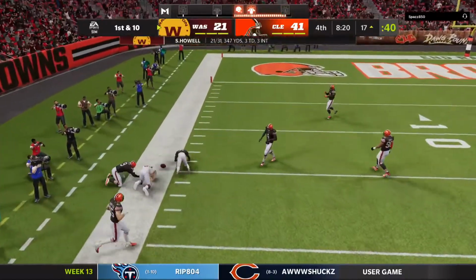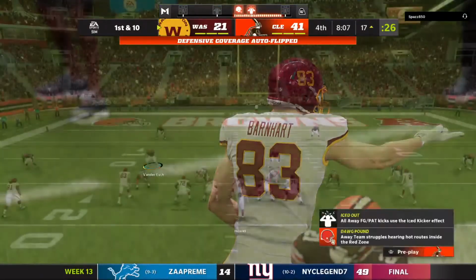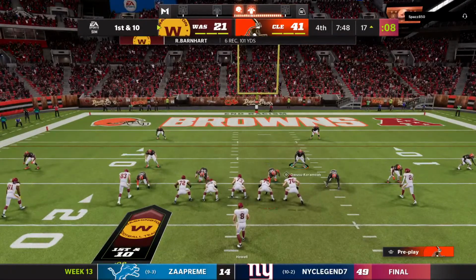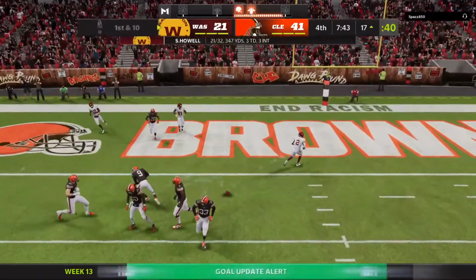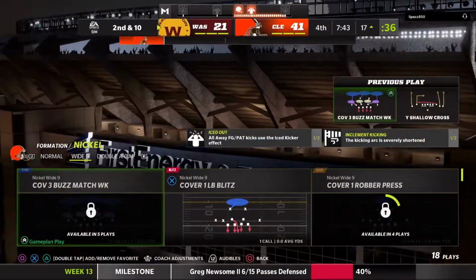And inside the 20 before he's brought down. 18 yards on each of the last two plays, and they're picking up big chunks now. So from the 17 now, here's a 1st and 10. From the red zone now, they'll look to throw. And that is incomplete. Oh, the coverage a little too good there, and it's 2nd down.